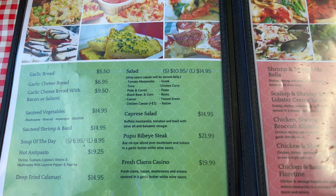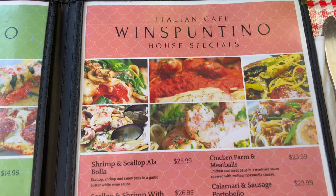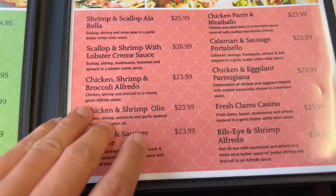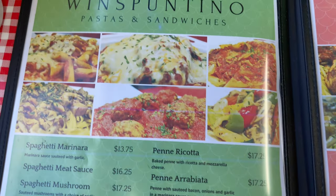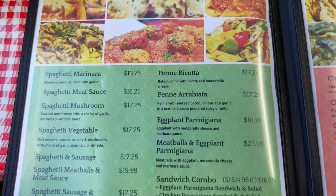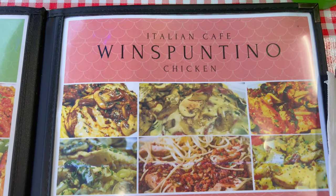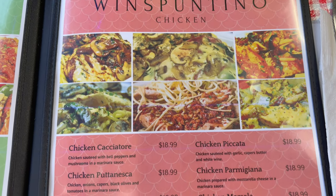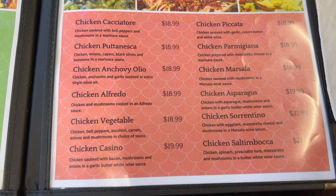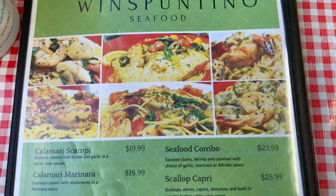Garlic bread, sauteed vegetables, deep fried calamari, house specials. I'm surprised they have this big of a menu in this place here. It's unbelievable. Win Spuntino here at the Market City Strip Mall. Seafood menu too on the back.